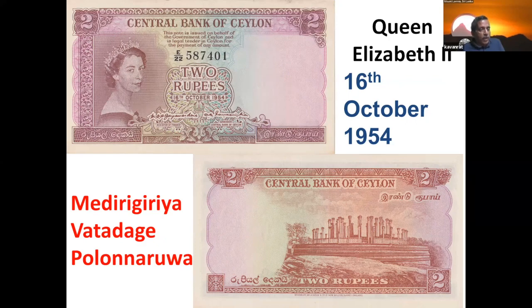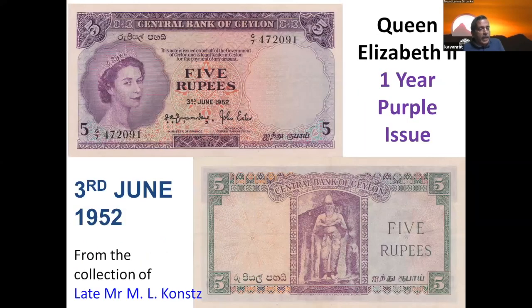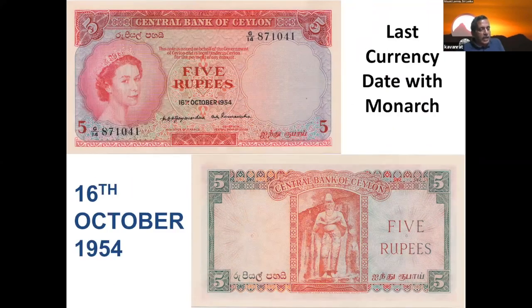It had a 5 rupee note, which had the Pulasti symbol of the statue in Polonnaruwa at the back. And this note was purple in color. The first issue was in 1952, but the same issue in 1954 turned red in color. And it remained red till the 5 rupee note was discontinued in 1982.